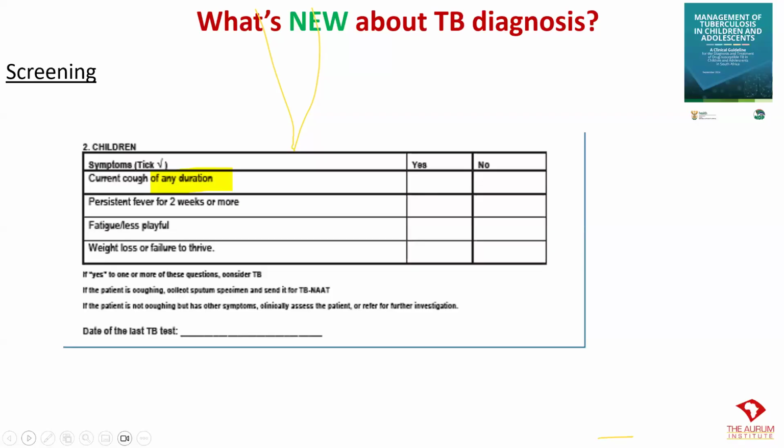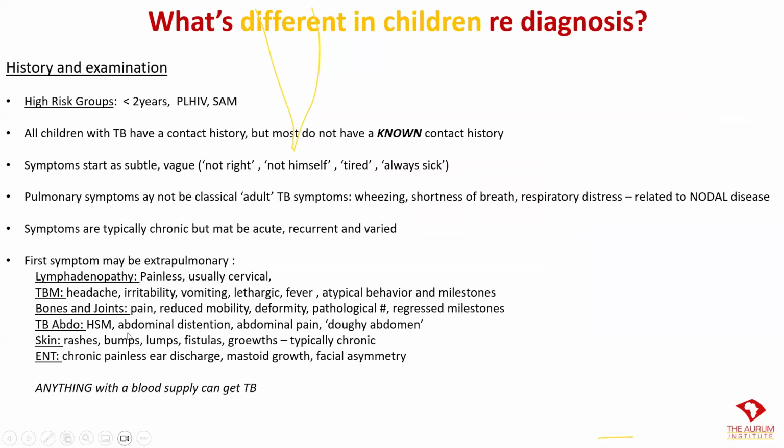I think that vague, just a kid not being the kid he normally is and not having a good appetite is probably more likely. So this is the government's screening tool. I'm just making you aware that 2 weeks is no longer relevant. But when you're taking a history, know who your high-risk candidates are, who's already got a half a mark for TB, and those would be your kids under 2, your people living with HIV, as well as kids who've got severe acute malnutrition.